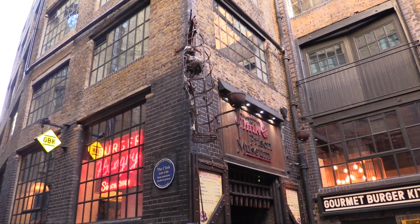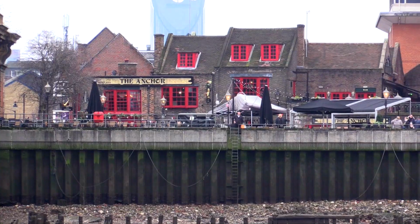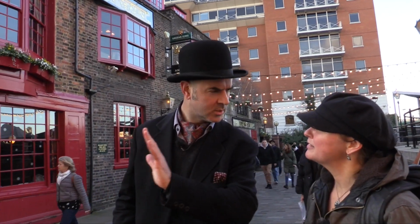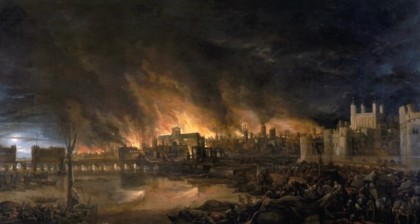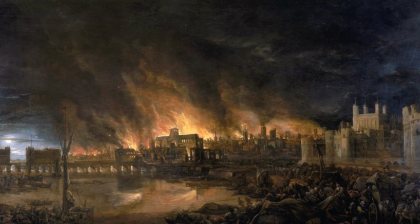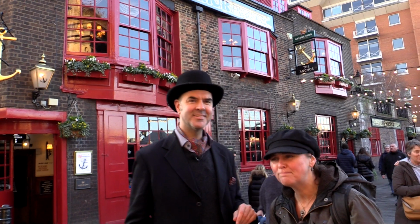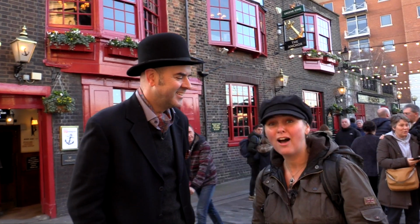This is the Anchor Pump, by the way. The Anchor Pump, which is the oldest pump along this stretch of the water, along the Anchor. But this is one where Samuel Pepys sat and he watched London burn. He had his cheese buried, didn't he? He did, he buried his parmesan, very expensive parmesan in those days, and it survived, apparently.